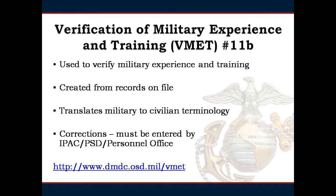Block 11B, Verification of Military Experience and Training, the VMET, or DD Form 2586. The purpose of the VMET section is to inform you of how to obtain your VMET and how to use this document. It's a smart move to download your VMET as soon as you have decided to leave the service. We recommend that you have the form at least 120 days before your separation date.